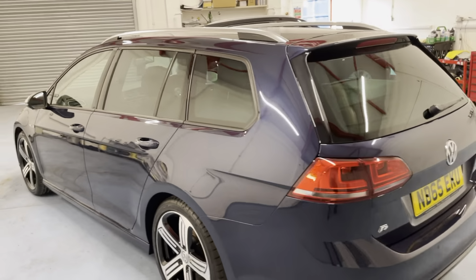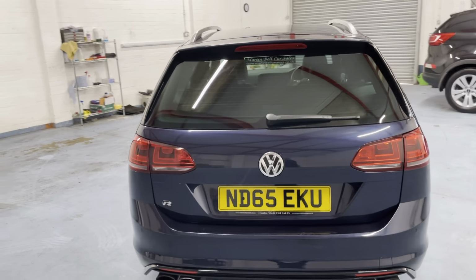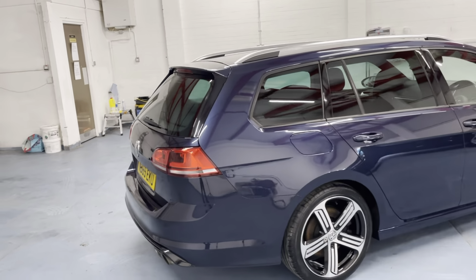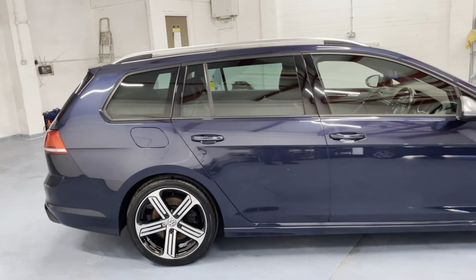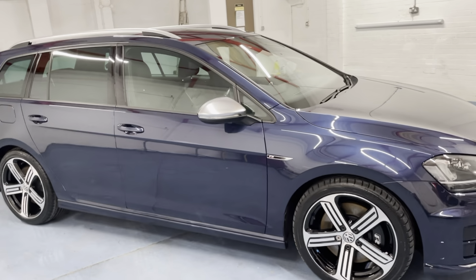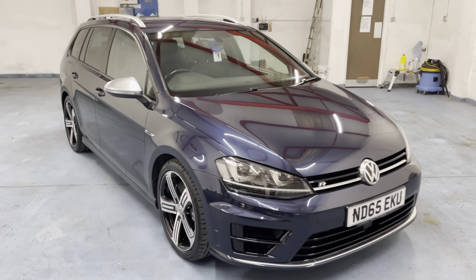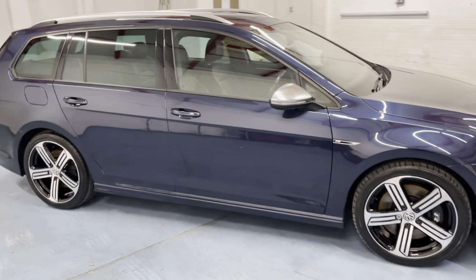Got a few optional extras on this car. Obviously it's got the metallic paint, the night blue metallic. We've got the full leather interior with heated seats. And we've got the dynamic chassis control system, which I think is important on these cars. Makes the cars a lot better. I personally have a Golf R myself, and I have that option on mine. If you want the performance without the boy racer looks, these are the cars to have.